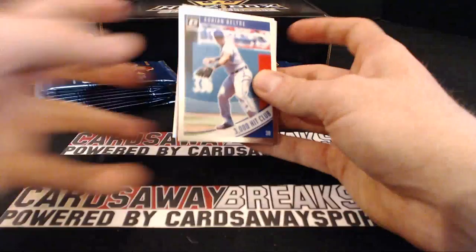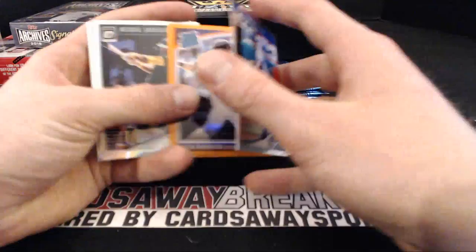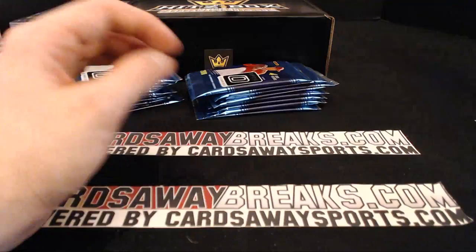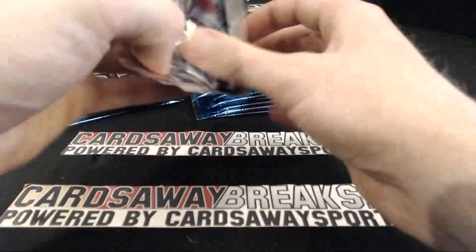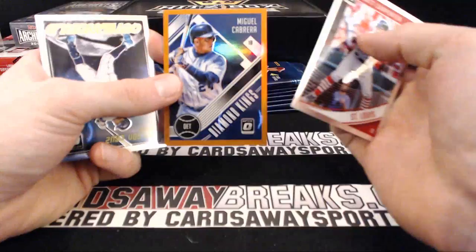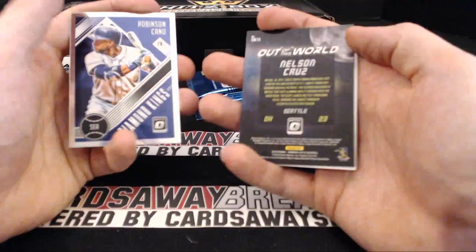3,000 hit club, Adrian Beltre. Beautiful. Got an orange Ryan McMahon rated 199. Reggie Jackson, silver, beautiful. That is beautiful. Nolan Arenado just cashed in, baby. Good for him. Good for him. Boy, Colt. Matt Carpenter. We got an orange Diamond Kings, Miguel Cabrera, 199, beautiful. Out of this world, Nelson Cruz. Hanging with my Twinkies now, beautiful. And Robbie Cano.